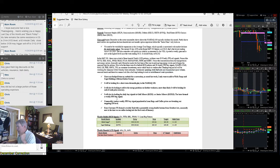By the end of this week to the beginning of next week, you should be looking to establish long positions in energy, and that, by the way, is the one sector that's doing very well today. Another thing is, for commodity traders, lean hogs. You want to start focusing on hog prices to the upside right now.